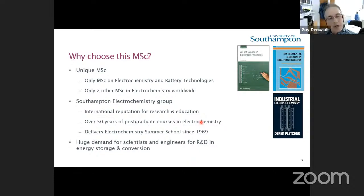So why Southampton? Well, it's because Southampton has a very long history of doing research in electrochemistry. This goes back to the late 50s, early 60s. And as a result of that, we have a very large group of academics, both in the School of Chemistry, but also in engineering, and we collaborate. And between us, there are maybe 10, 12 members of staff doing research in electrochemistry. We've been running postgraduate courses in electrochemistry for over 50 years. So we've got a long experience in delivering courses to MSc students and PhD students.